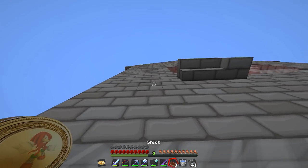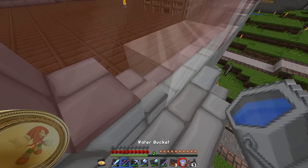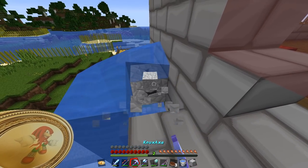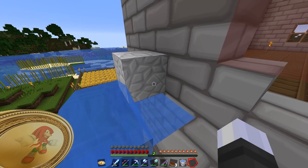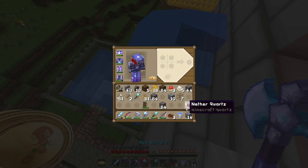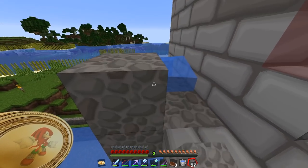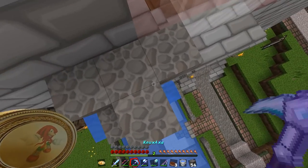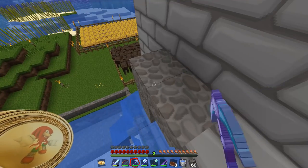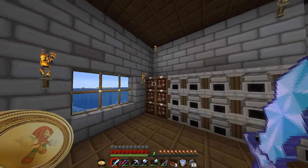Let's see. Life hack. There we go. We're up here, boys. We're up here. Hello? Glitch? Wait, what the heck? What? Hang on. What's this? Bye-bye, water. Yeah, that's what I thought. Mm-hmm. Actually, change of plans. I made these stairs for no reason.